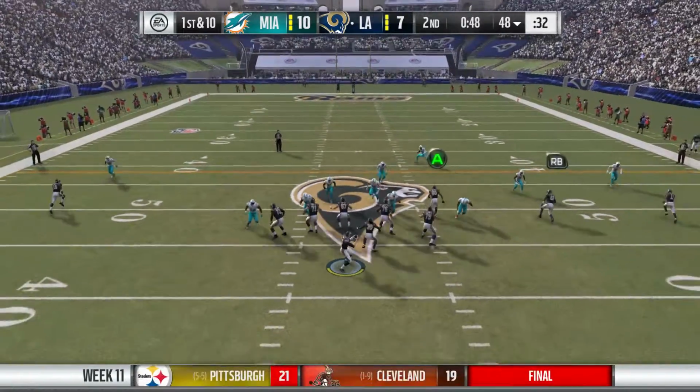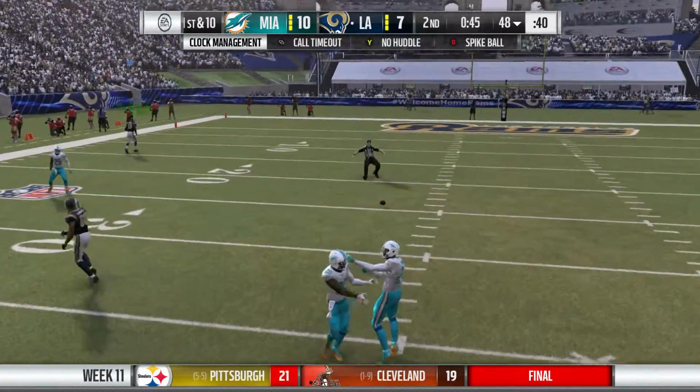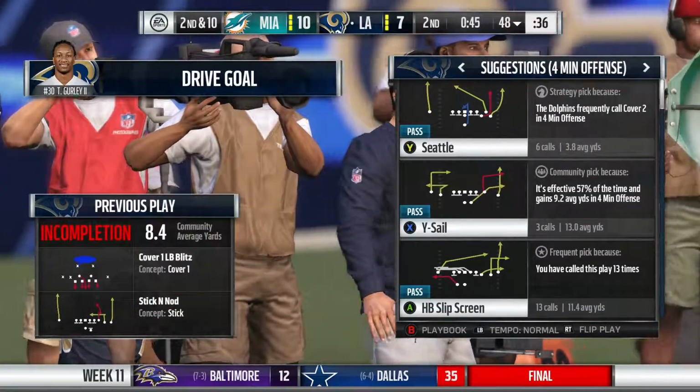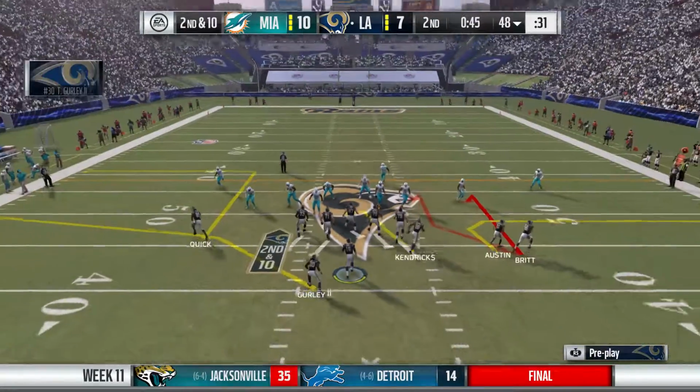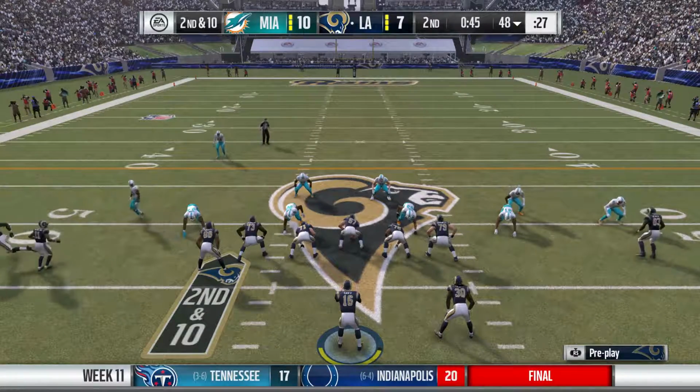And they're going to hurry back to the line now. Goff. Looking middle, and it's incomplete. He was looking for the tight end Lance Kendricks there. And it'll be 2nd and 10. Looking to jam the receivers at the line here. Press coverage look defensively.